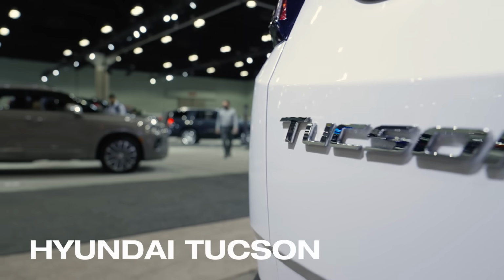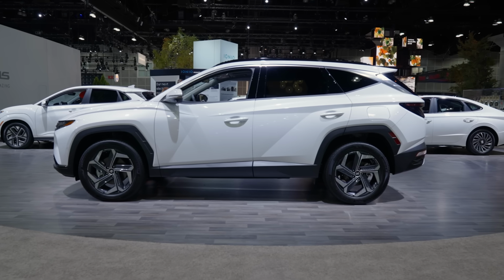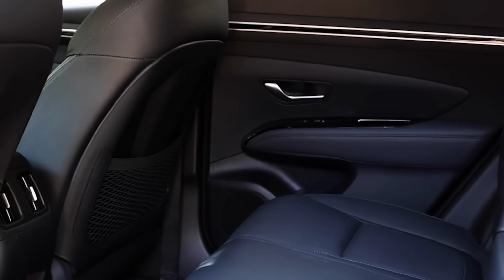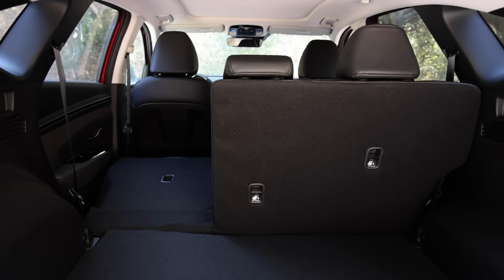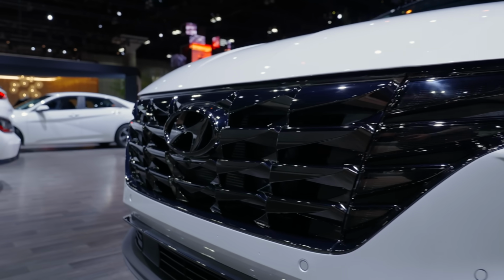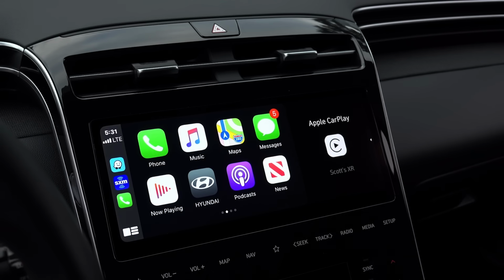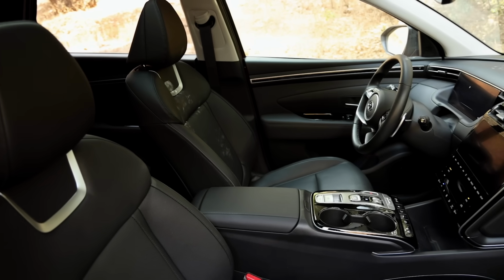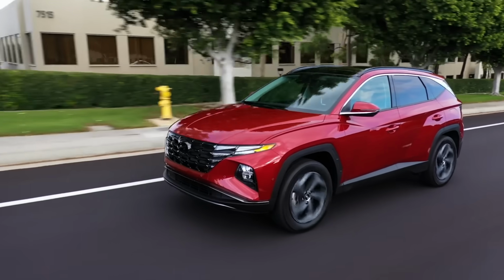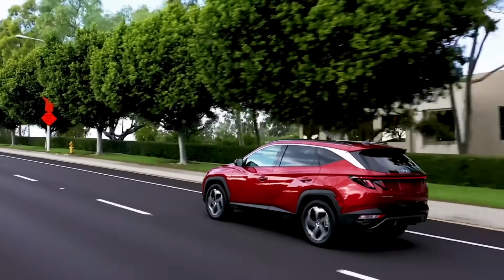Hyundai's compact crossover, the Tucson, gets fully redesigned for the 2022 model year. Now, this model is longer than the one that came before it, which means you're gonna get extra space for passenger legroom and in the cargo area. Inside and out, the styling on the Tucson is pretty bold for a small SUV. Plus, you can get desirable features like wireless smartphone integration and ventilated front seats, making the Tucson both stylish and functional.